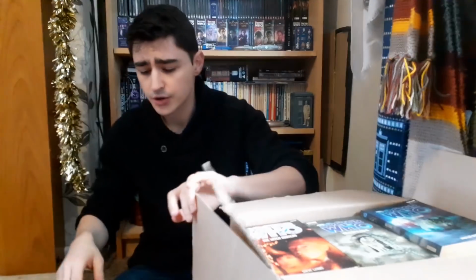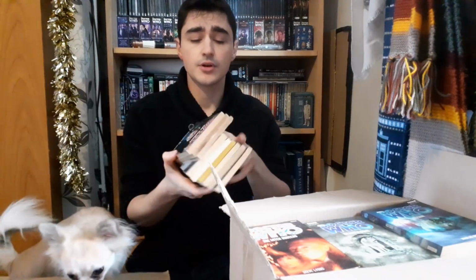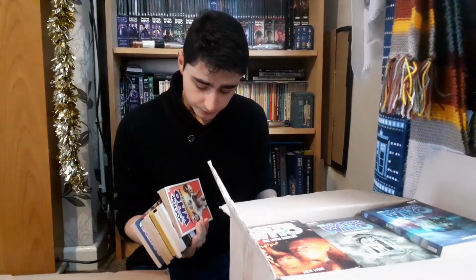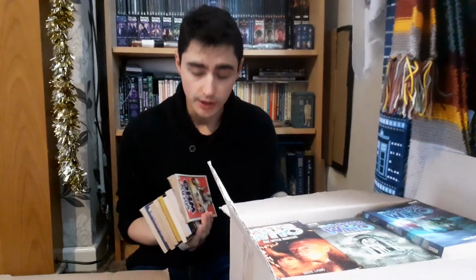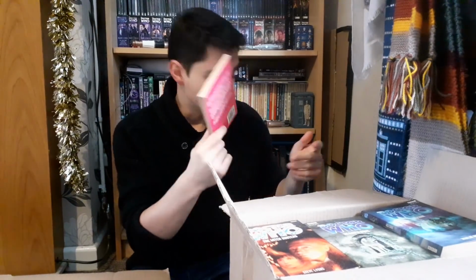In this box, we have all of the Target books. Like I said, some of these I already have. So what have we got here? We've got Savages, Planet of the Daleks, which I literally only just bought at Warp this year, annoyingly. Pyramids of Mars. This is a first edition. The Romans, that's one that we've had in our collection for God knows how long.